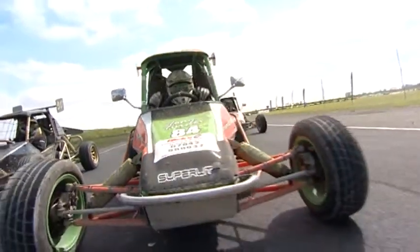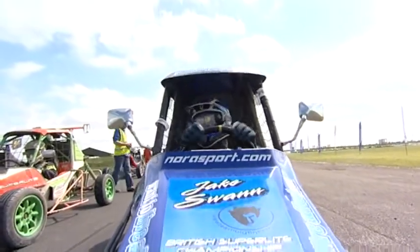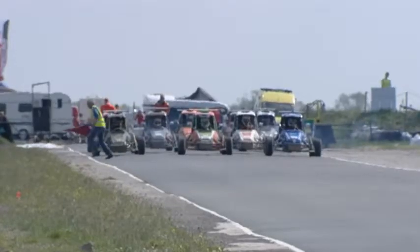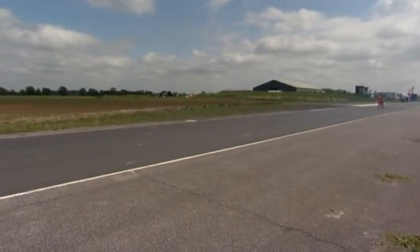Yeah, Tony Turner second on the grid, and the man in pole position for the third race of the day, Jake Swan. Pole position in qualifying. If he can get this one in the bag, that will be pole position and 3 race wins. So that's the job done entirely.